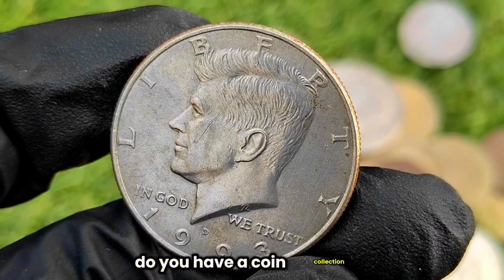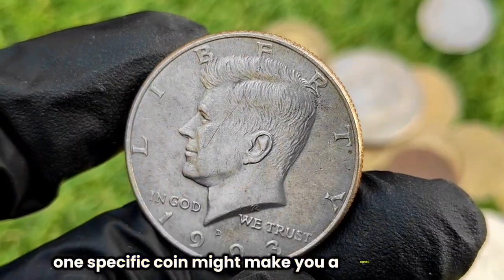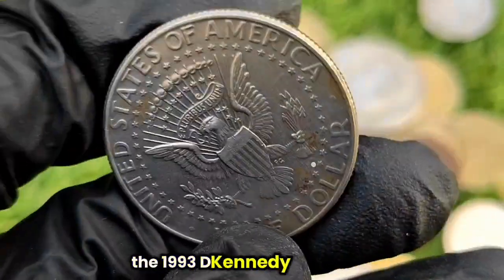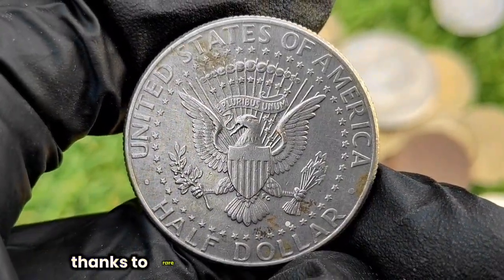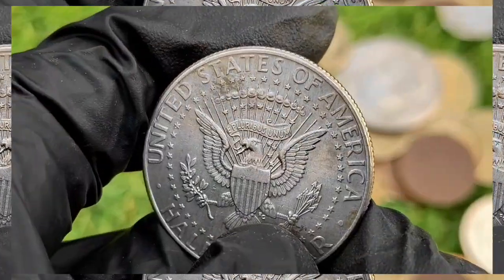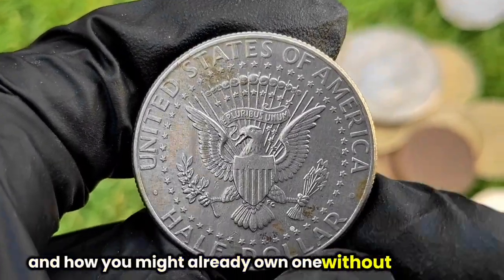Do you have a coin collection or loose change lying around? One specific coin might make you a small fortune: the 1993 Kennedy half dollar. This often overlooked coin could be worth thousands, thanks to rare errors and impeccable grades. Stay tuned to learn what makes this coin so special and how you might already own one without realizing it.